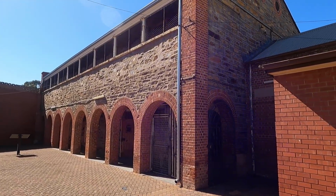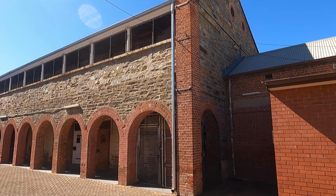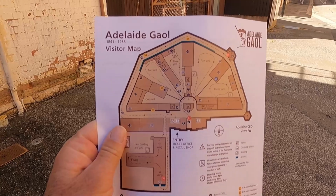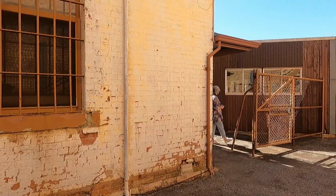The Gaol is now a popular tourist attraction. You can also do nighttime ghost tours, and from time to time they do historical reenactments. So let's have a look around. Haven't even started and got it wrong already. Gotta go this way.